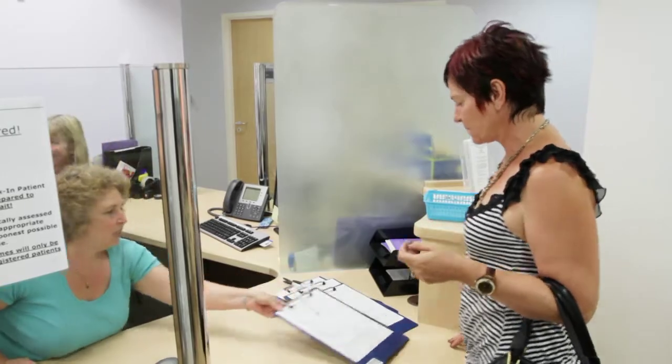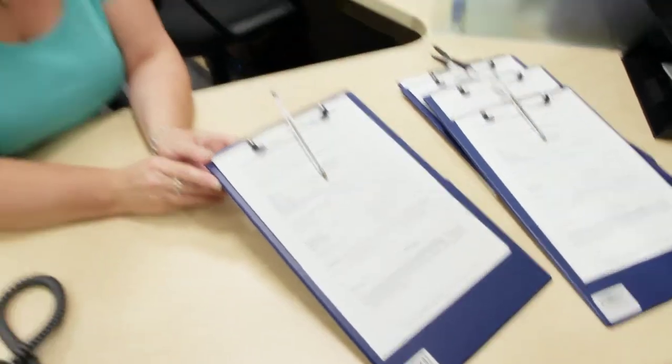So when they go into a surgery, whether they're going to permanently register with that surgery or be a temporary resident, the assumption is when they go to see the practice nurse, she will issue them with a record. So she will start the process the very first time.